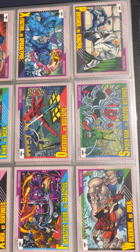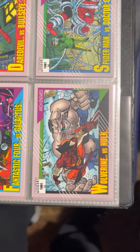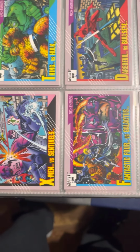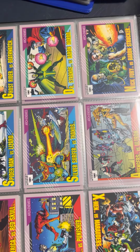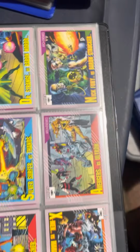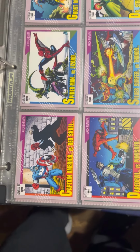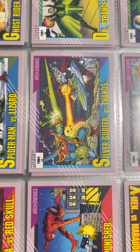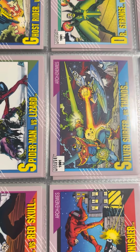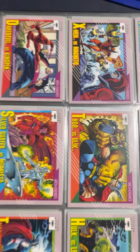Punisher versus Kingpin. Spider-Man versus Doctor Octopus. Daredevil versus Bullseye. Wolverine versus Hulk. They made a cartoon movie on this one. Wolverine versus Hulk, I believe. Thing versus Hulk. Doctor Strange versus Baron Mordo. Avengers versus Ultron. Captain America versus Red Skull. Silver Surfer versus Thanos. Those who are comic fanatics know about this in the comic book. This is one of my favorite comic card collections that I have.